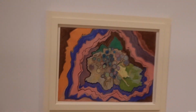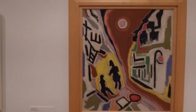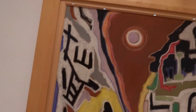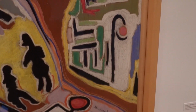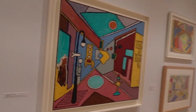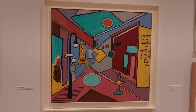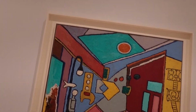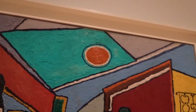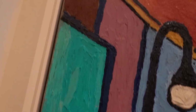Untitled, 1946. Oh, I've got some of the more cubistic, realistic street scenes. I love this period. Green Street, 1950. Okay, I saw this painting at the Marlborough Gallery two summers ago. It's beautiful. Untitled, Traffic Signal, 1945, oil on canvas.